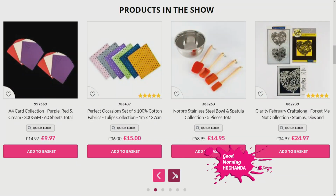Stop right there, Chris, producer. Look at that fabric, 6 metres for £15. Are you kidding? That is incredible. That's like £2.50 per metre. Okay, so that's our sunrise specials starting in a moment.